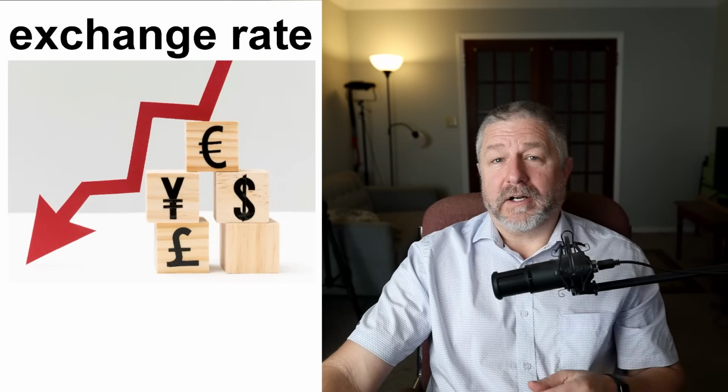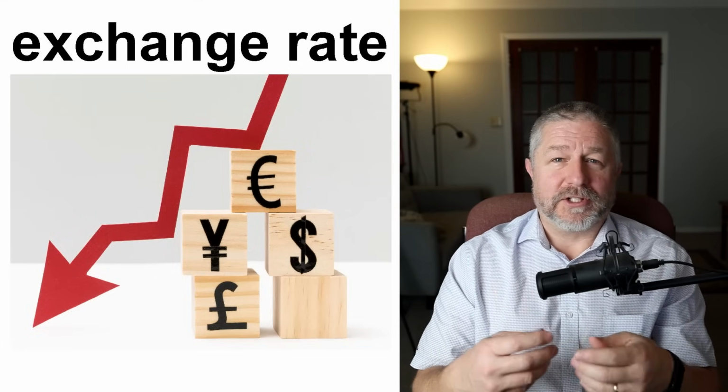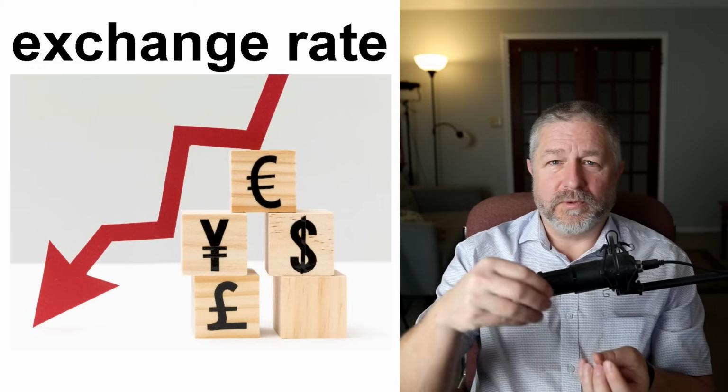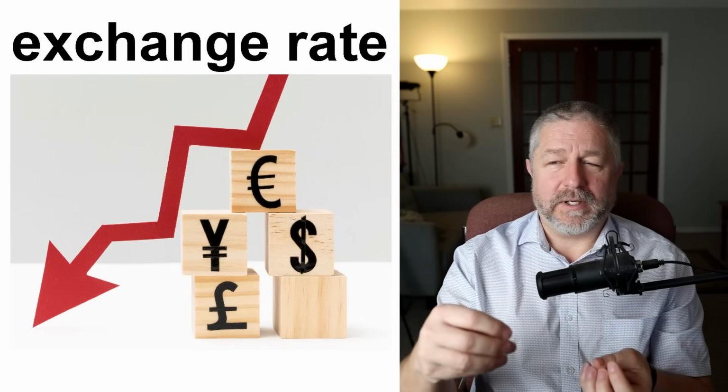If you are going somewhere to a different country, you might want to check the exchange rate. When I went to South Africa, the exchange rate for Canadian dollars to rand was very favorable. I think it was 7-1 or 8-1.